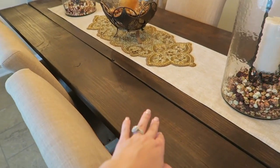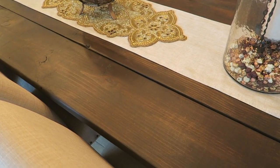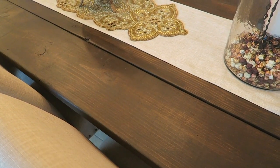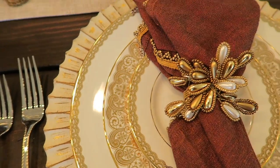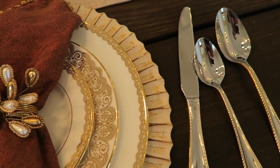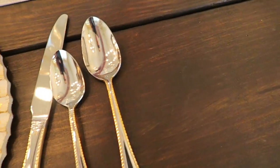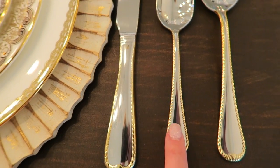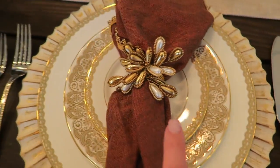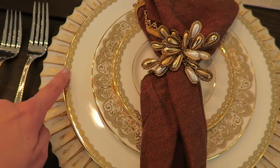So now I'm going to put a setting together to show you guys what I'm thinking before each personal table setting. The details are awesome, huh? So the silverware is Mikasa. Sorry, I moved it around a little bit. This is Mikasa table silverware. And this is a charger.